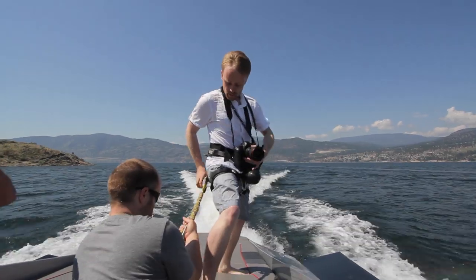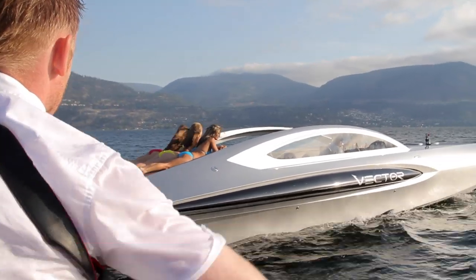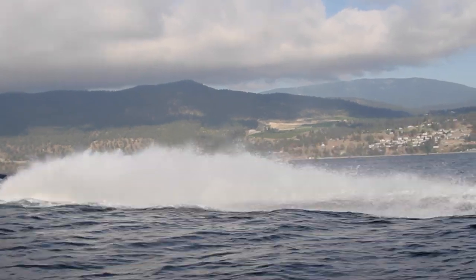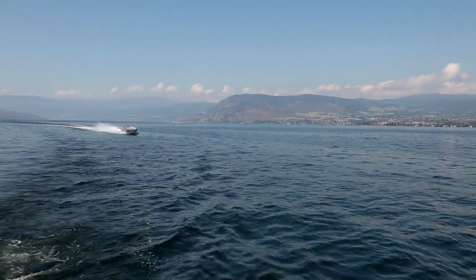One of the big challenges with shooting for Vector is that the boat's optimal planing speed, that is the best speed to capture it on plane in the water, is about 50 miles an hour. So that's not an easy thing to do, especially when you're doing boat-to-boat photography. So the best solution for that is a helicopter. We needed an ace pilot who could get low and fast while maintaining a high level of safety.